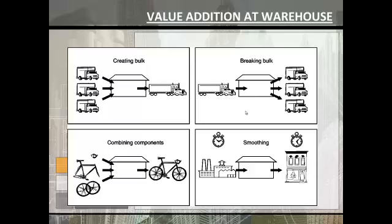Okay, if we have a look at what occurs inside the warehouse, there's four different value adding components that can occur. We can use our warehouse, top left corner here, as what we call creating bulk, as a place where we get individual components. So it could be we're getting jeans from one manufacturer, tops from another one, and perhaps accessories from a third one. They all get delivered to one warehouse, which then consolidates or packs them into one box to put on one truck to deliver to one destination. The advantage of this obviously is you minimise the transport required to get it through.